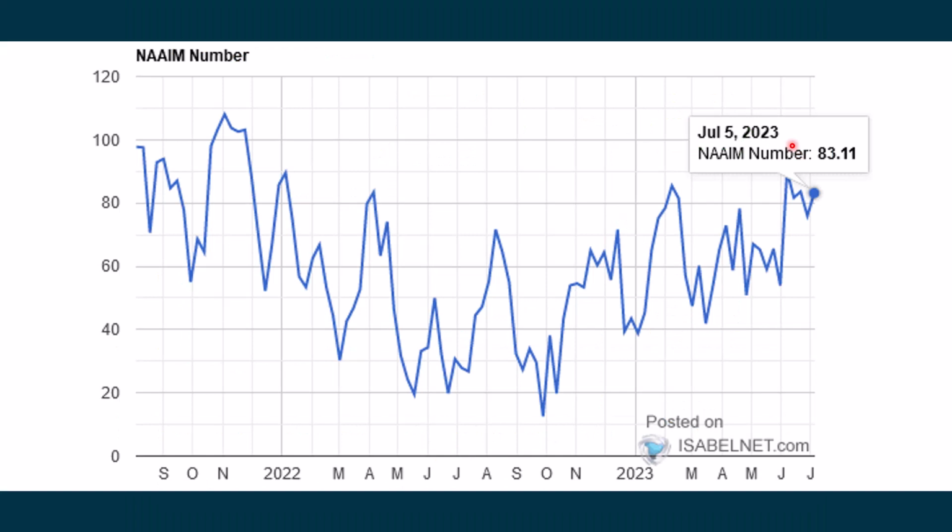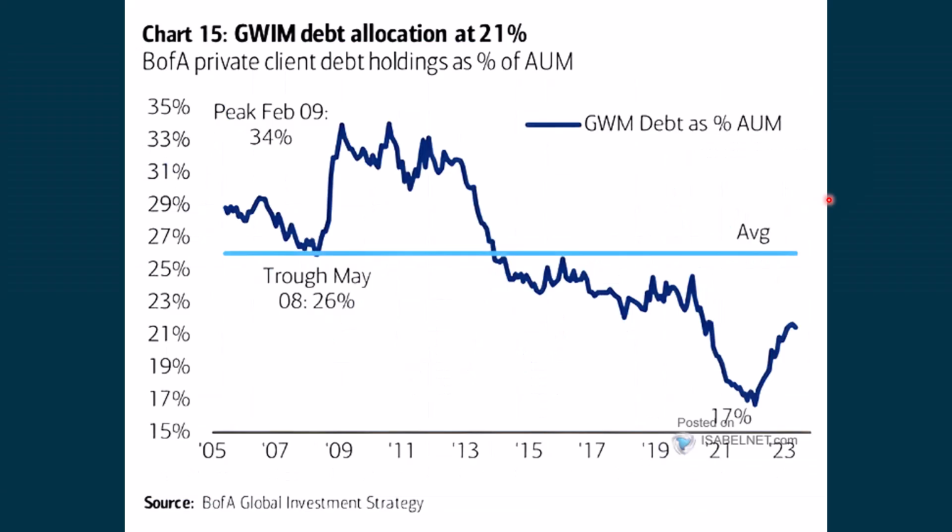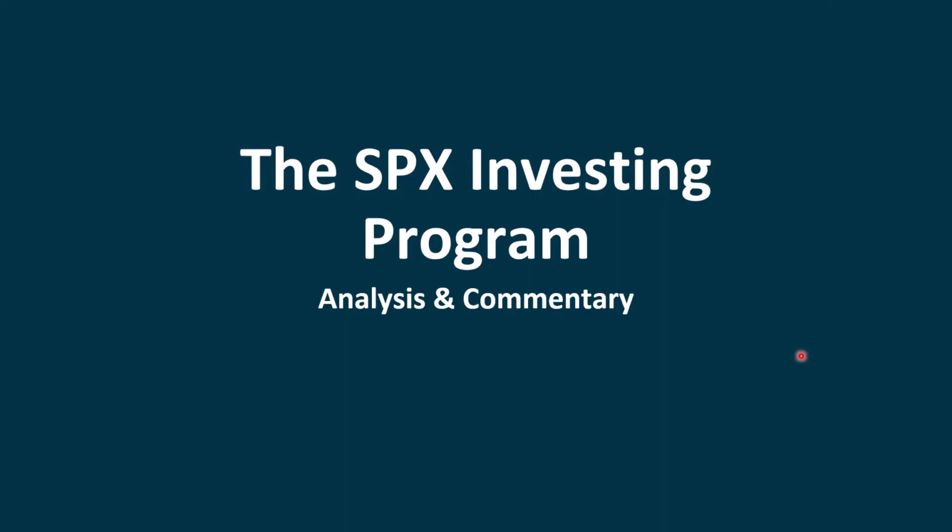The active asset managers came out with their latest survey after the big update that we saw last Friday. They did show some more optimism and we're above 83, so we're looking a little extreme with that. And then the debt allocation, it's currently at 21%. These are folks that are in bonds. It had been really increasing, but now it's starting to roll over slightly.